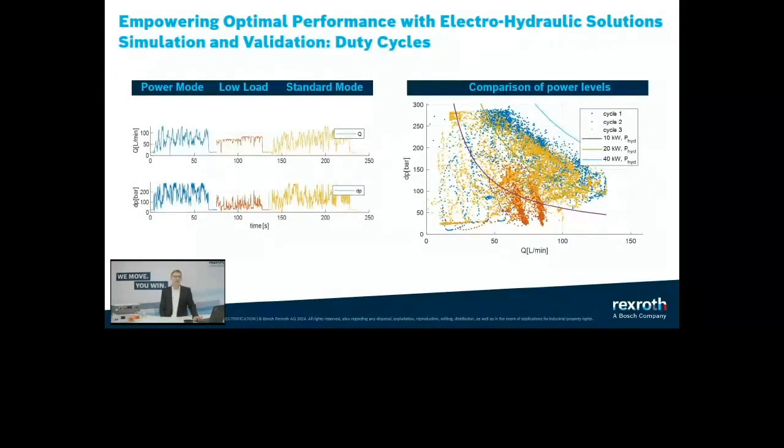As a basis, we are again looking at an excavator, and we did measurements in different load conditions. On the left side, you can see the time measurement of flow and pressure. We were operating in a high power mode at low load and also in a, let's say, standard mode of the machine. And on the right side, you can see how this is reflected in the delta P flow map of the drive. And this is exactly where we have to optimize to come to the best efficiency.